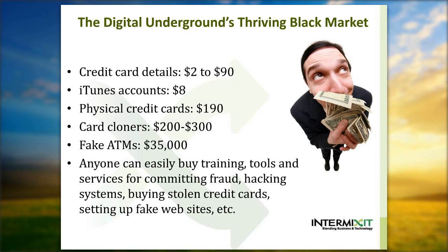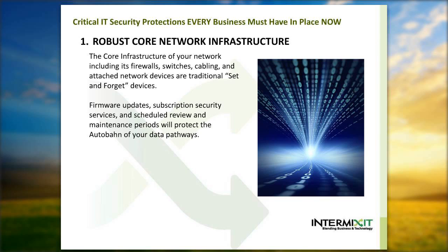So we're going to jump right into the 7 critical IT security precautions that your business must have in place now. The first one I want to highlight is robust core network infrastructure. The core infrastructure is the firewalls and the switches. Obviously, when you think of your core network infrastructure, you think of these devices, because your firewall brings the internet into your building, segregates the internet outside and inside your network, and provides that secure wall.